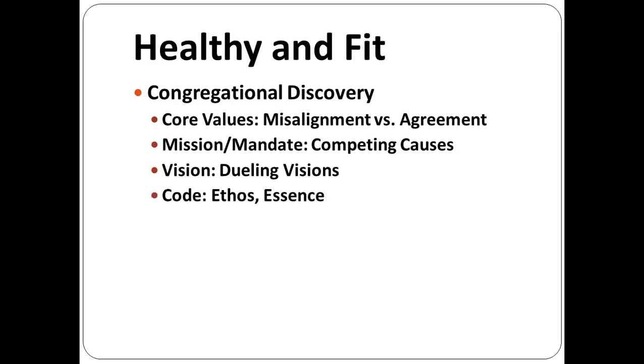And then your code. The very ethos and essence, the personality, who you are at your very core. And inside of your code comes your core values and your culture. It's all wrapped up in the DNA of your church. So when you look at your culture, that deals with your beliefs, who you are in your character, what your church is, and then your behavior. And you have things that are acceptable and things that are not acceptable. Things that are essential and things that are non-essential. Things that are negotiable and things that are non-negotiable. And so as you look at the culture of your church, is it healthy and fit, or do you need to work to change your culture?